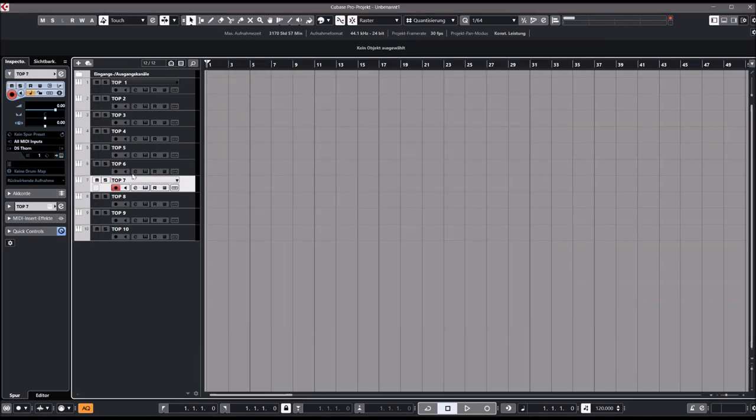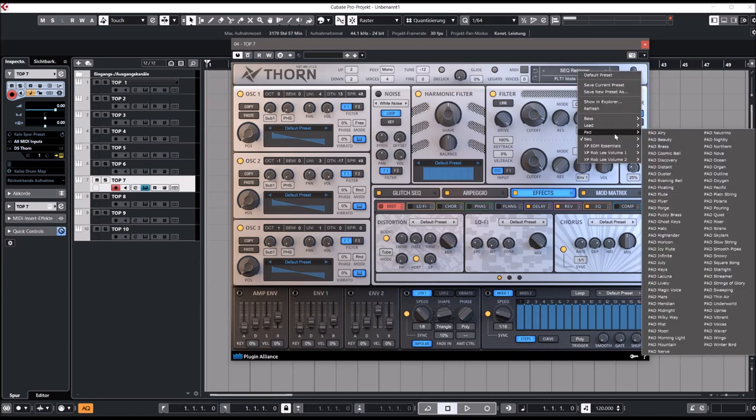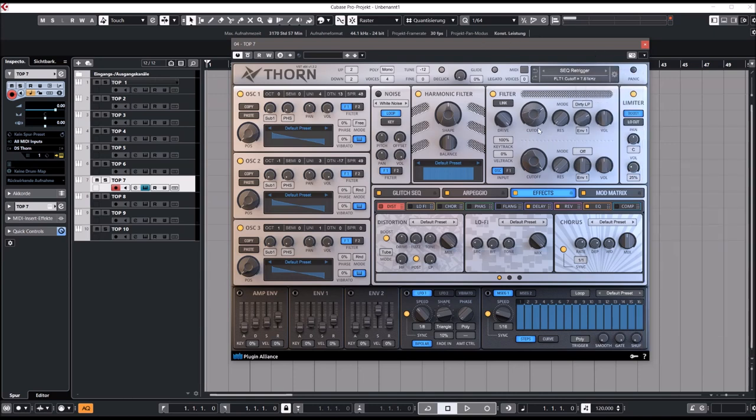So, next point, yes, DS Thorn. I love this synth because it has many faces. I like it, and I like the interface a lot. So if I edit something, I hear directly my result, and I think top price for this top synth.